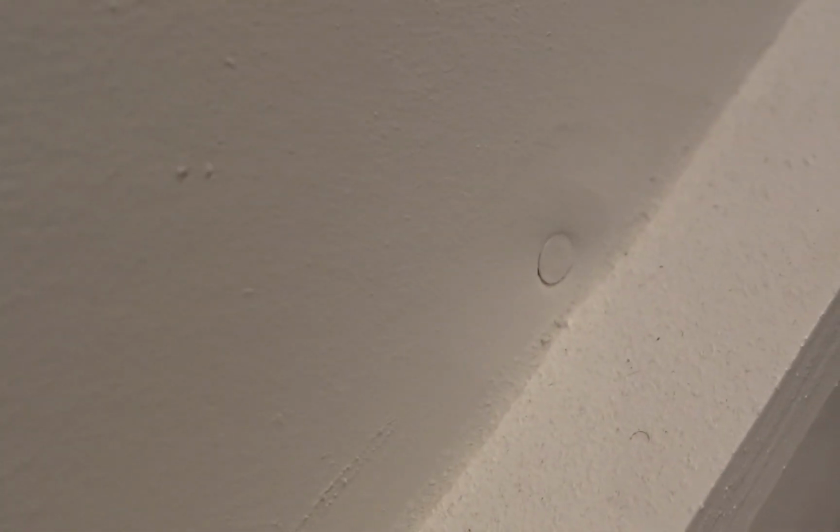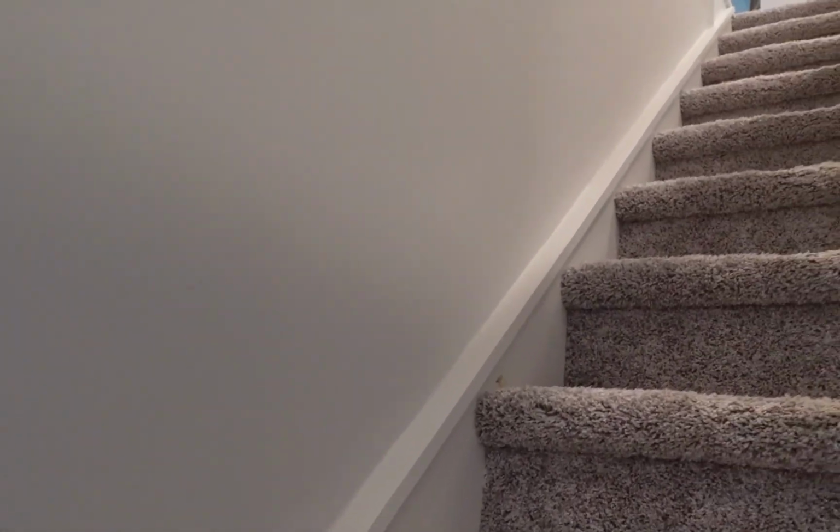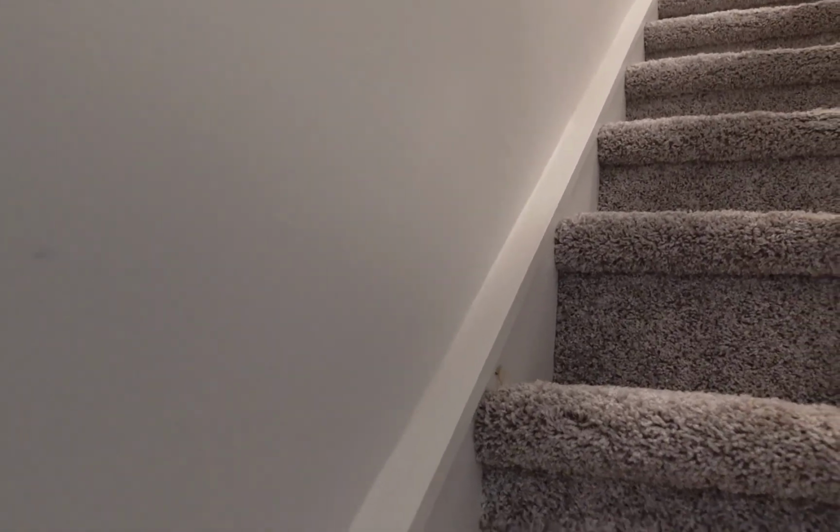You got one right here, which kind of looks more like it's pushed in a little bit more, and they're all up and down this wall. I really have only seen them on this wall. I don't know if y'all can see the indentations on the wall where they're popping out. There's one right there, and then of course just this wall in general with the paint. You can look at it the wrong way and it gets a stain on it.